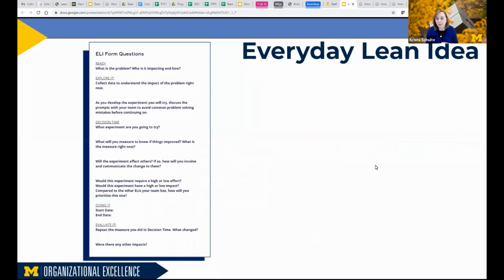All right, so here's our Everyday Lean Idea form. It is not complicated. It's essentially a form that prompts someone through how to solve a problem. It directly follows the PDCA cycle, or Plan, Do, Check, Act, if you're not familiar with that term. What we do have in here are little prompting questions, almost like you have a friend with you over your shoulder helping you step through how to solve this. So it's just questions, and then they can fill this out. We have it both in paper form and an electronic form now that we've gone virtual, but they just work through this as they're solving the idea. That's all it is. It's not complicated. You'll note right here in the middle, what will you measure to know if things are improved? This is one of our learnings.